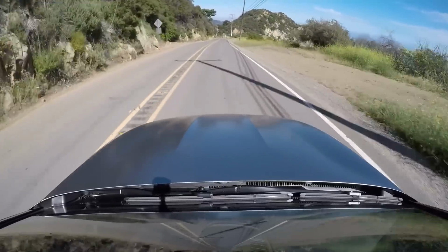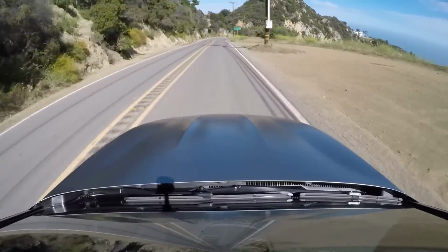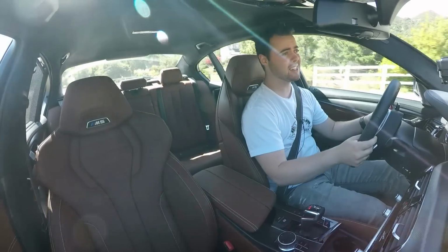After spending a couple days driving the M5 all over town and through the canyons, one thing has become extraordinarily clear, and that is when in comfort mode, despite the fact that we've got 10% stiffer springs on the competition compared to the standard M5, this thing rides so well. The suspension is nice and compliant, it soaks up bumps and rides much more smoothly than the E63 does.